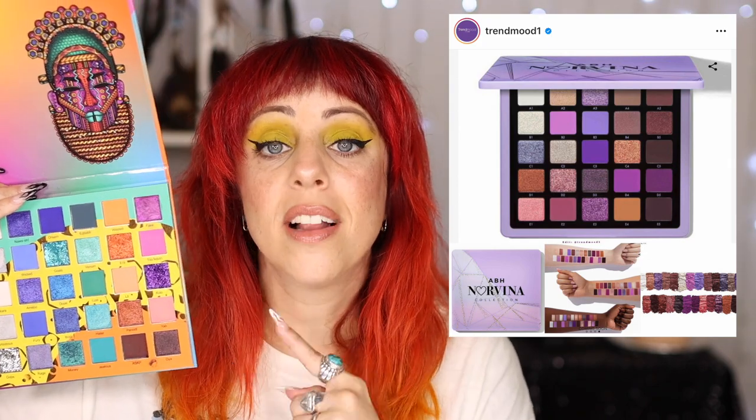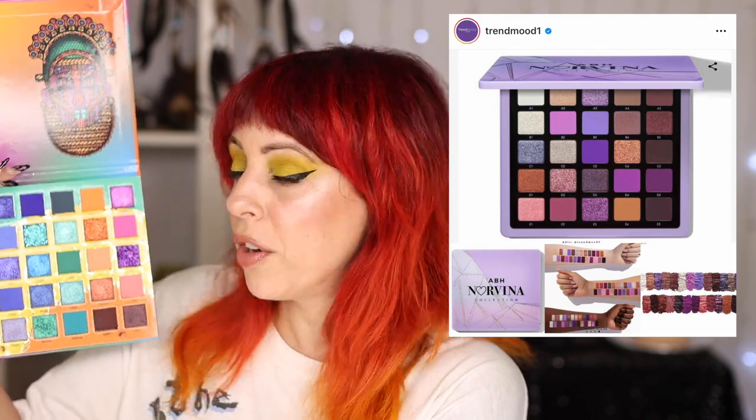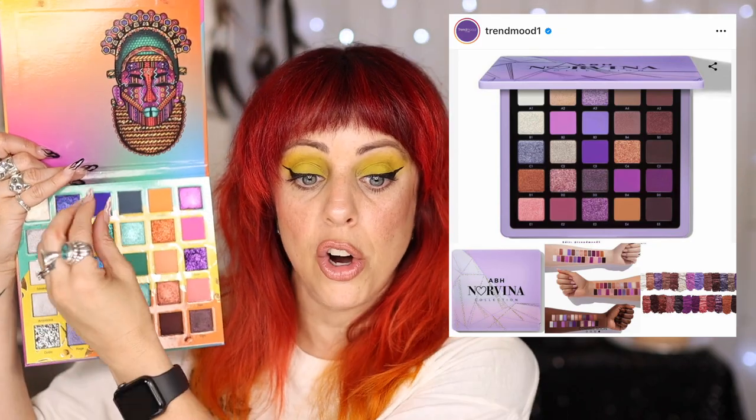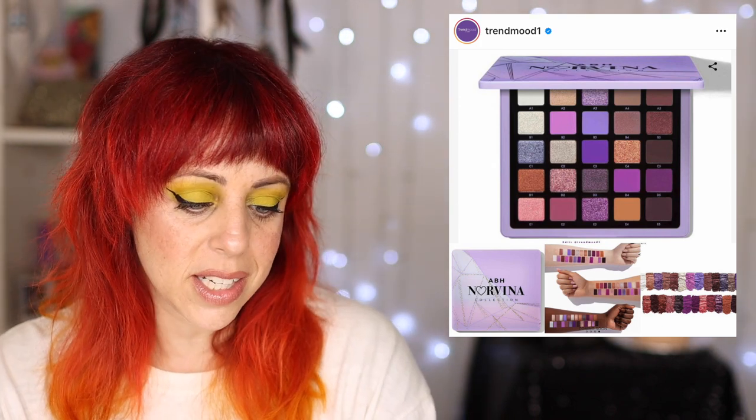Okay, so this is the Wahala 2 palette by Juvia's Place. And you'll see it's like all blues in one row, but they're all different tones of blue, all greens in one row, purples and pinks in one row. Like, give this some cohesion. The fact that it is so all over the place, if that's overwhelming to me, somebody who's really, really into makeup, I can't imagine someone just walking by this and picking it up and knowing what to do with it. I just, no, no. Also, this one is $60.